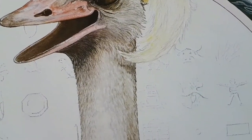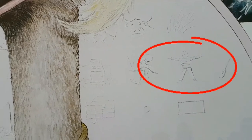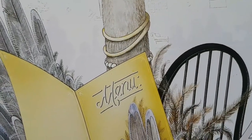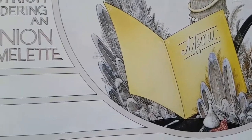There's some interesting things in the illustrations. Oh, who's that guy? Have you ever eaten an omelette?